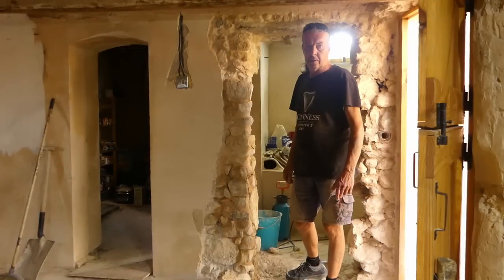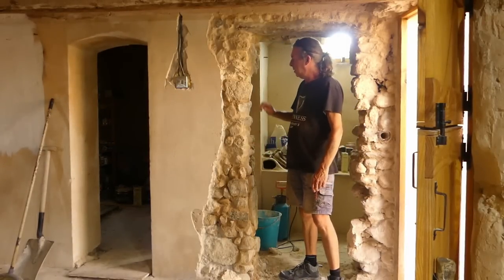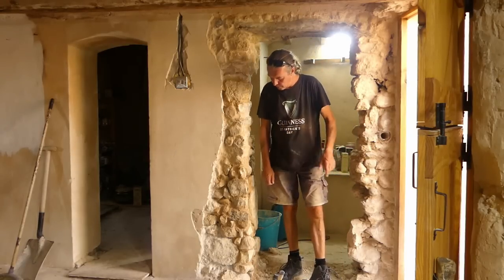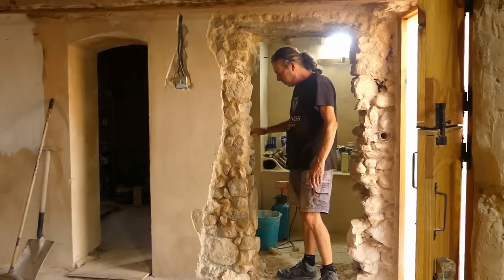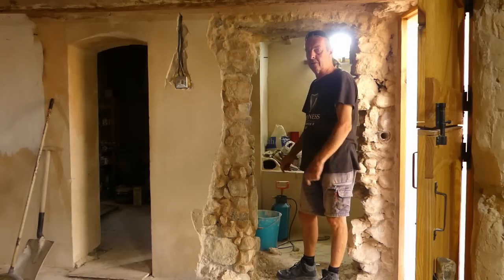This is the wall in question. I managed to get most of it rebuilt the last couple of days. Just got a bit more to finish on this one. This side I think I'm going to leave for now. It's not as bad as this side was. All this midsection was loose and wobbling about. I should get this finished today, and then we can crack on back to where we were.